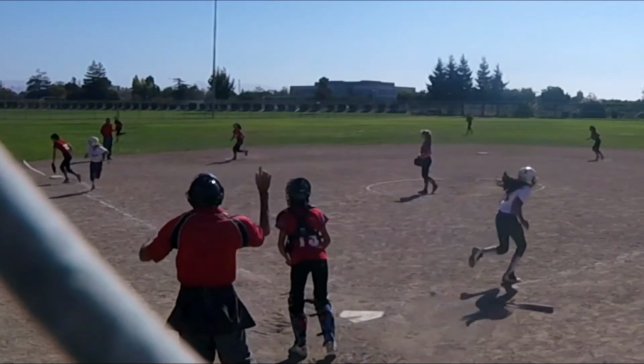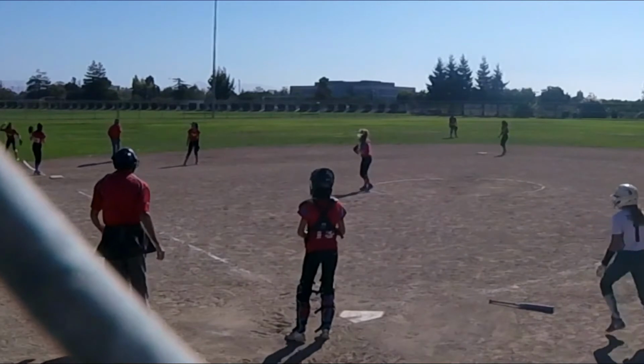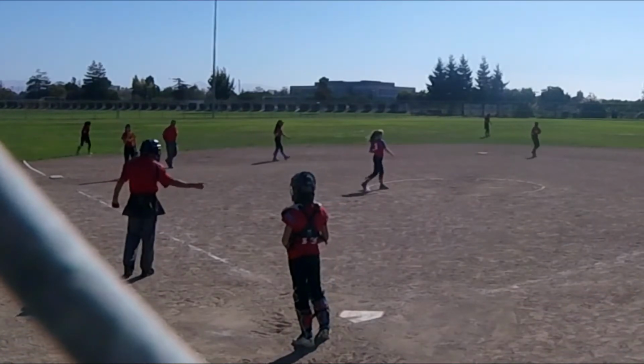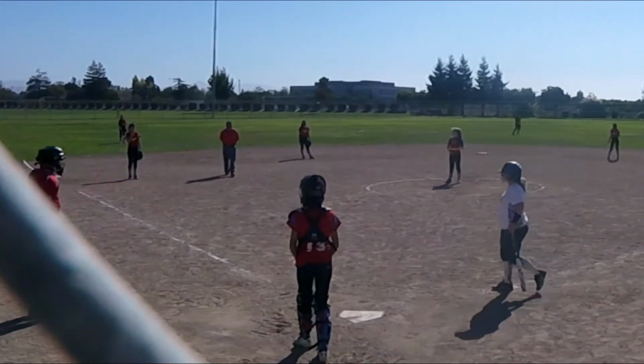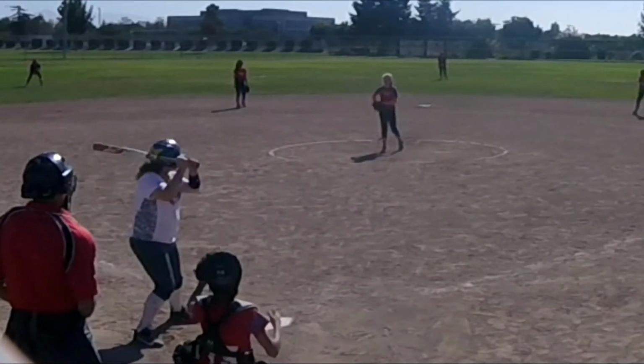There's a ball down the third base line. It's a fair ball. The left fielder's there to pick it up. The third baseman seems to be assuming that the left fielder will be there. Again, you have to assume that the infielder won't make the play or is unable to or whatever. You've got to be there. Let's take a look at this next play.